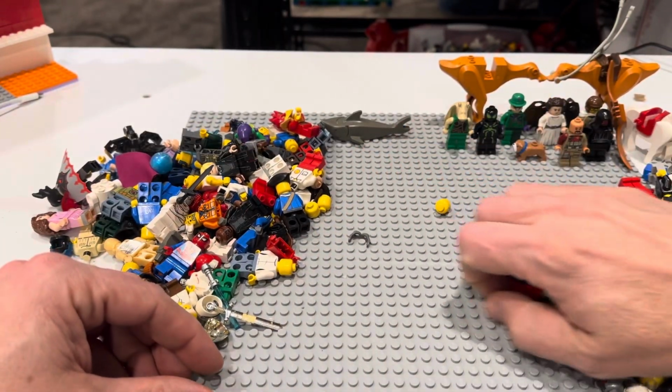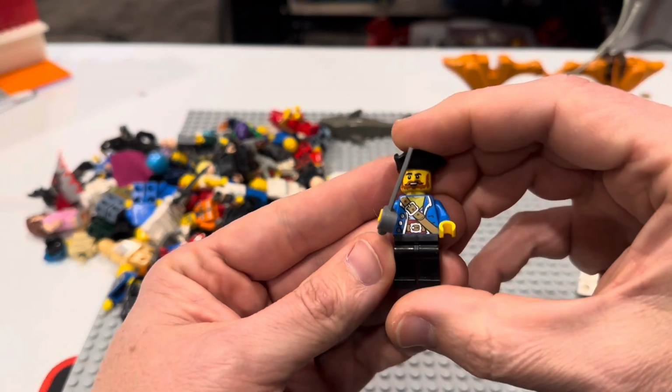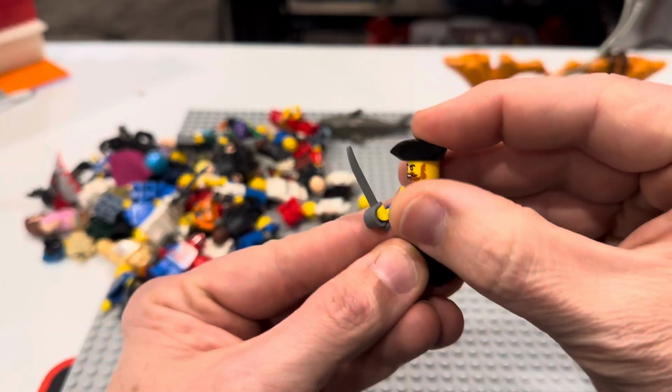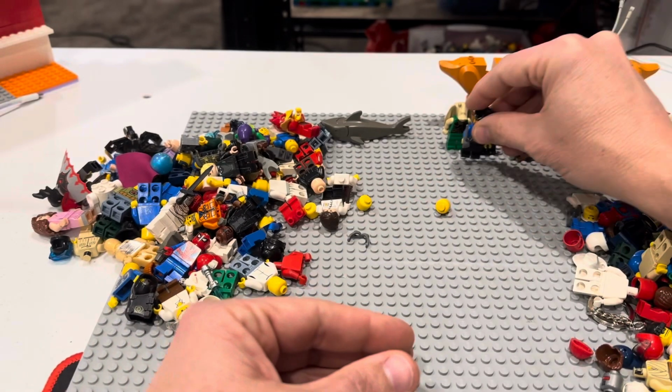Parts and pieces. What's this? That's an interesting pirate. I don't know if I've ever seen that one before. He's kind of fun. Look at him. Look at that beard. Huh. I don't think I've seen that one before, but that one may end up on my wall as well.